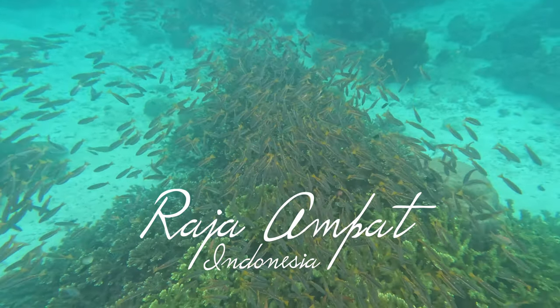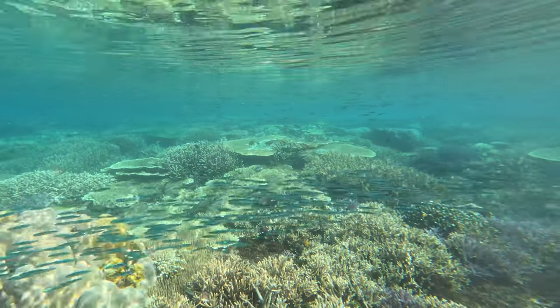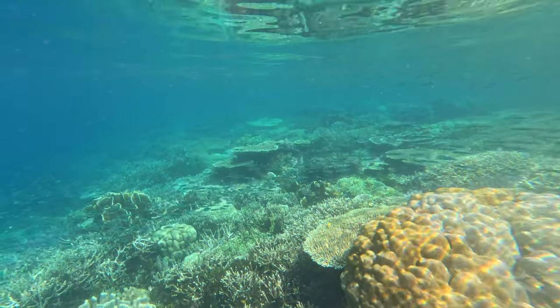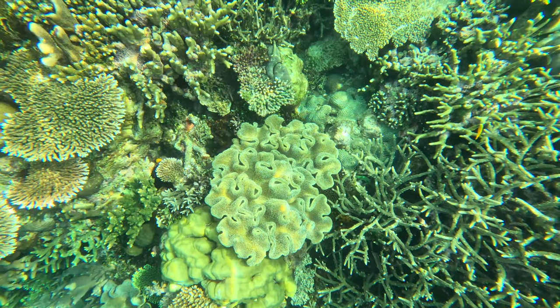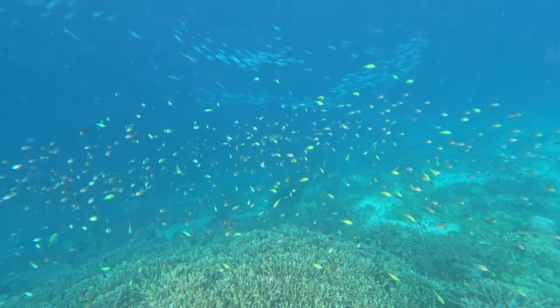This is Raja Ampat, a stunning archipelago located off the northwest of Papua in Indonesia. It's renowned for its breathtaking natural beauty, pristine waters and rich marine biodiversity. It's a paradise for snorkelers and divers.